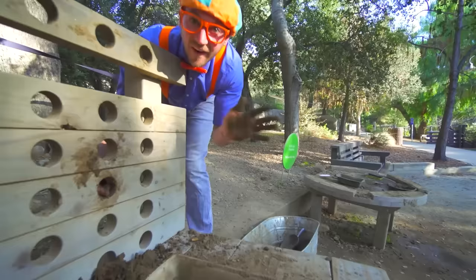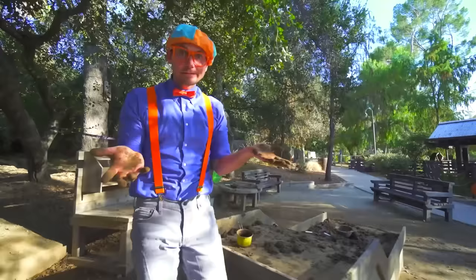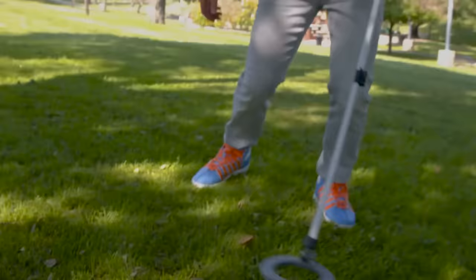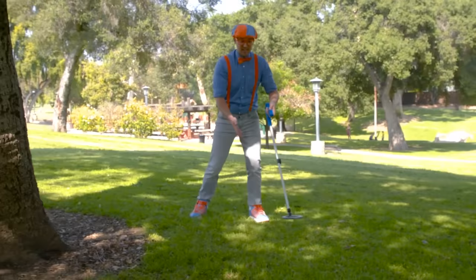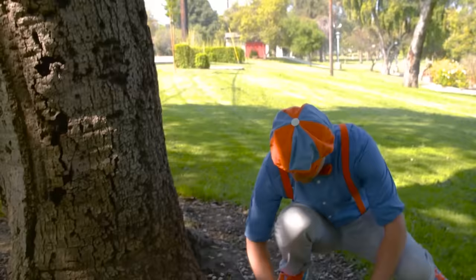All right. Well, that was so fun playing at this children's museum. I guess it's time to go clean up. All right. Bye-bye. Oh, hey, it's me, Blippi. Check this out. This is my metal detector. It's used to detect metal underground that we can't see with our eyes. Yeah, I haven't found anything yet, though.